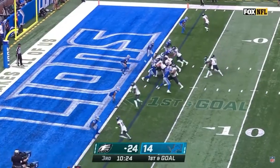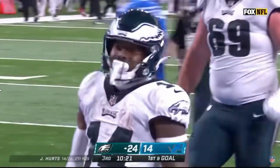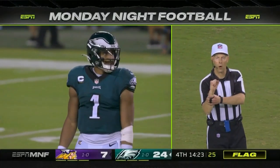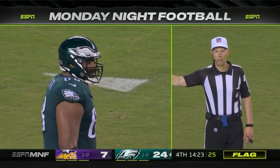Just lean on him. It is Gainwell on the 10th play of the drive. So we can knock off 4 possessions, right? So now we're looking under the microscope at 10 possessions. All right. Of those 10 possessions, 6 of them have resulted in either a hold or a sack. Holding. Offense. Number 68. 10-yard penalty.